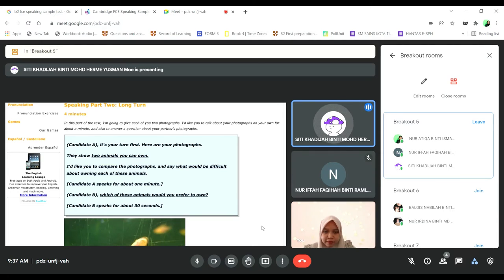Next, which of these animals would you prefer to own? For me, I think I would prefer to own a fish rather than a horse, because I think it would be much easier for a fish because it doesn't need interaction, as Ifa said. And I think it still needs a lot of cost to own a fish because an aquarium is a completely different habitat from us, which is in the water.